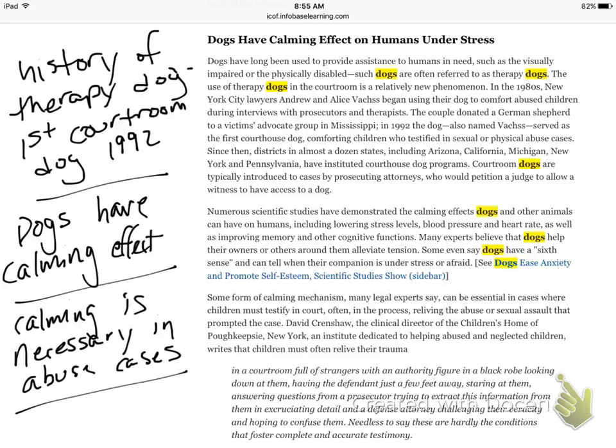And the reason for this is so that when we're looking back through the article, I can say, oh, where was that part about the calming effect? Oh, here it is. This paragraph right here, okay, so that I can find that later on.